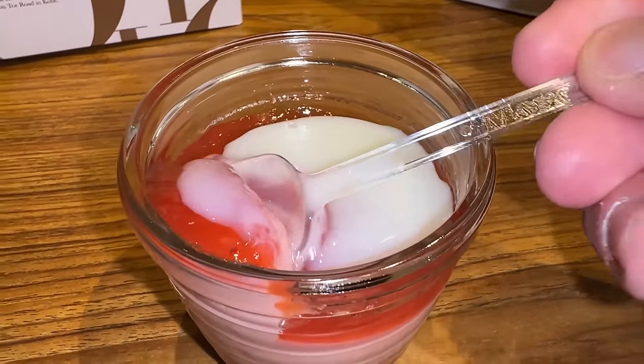Also, since it is strawberry season, strawberry pudding. This is so freaking good. If you come to Japan, go to Moro's off and get yourself some pudding. This tastes like fresh strawberries in here. Sweet and tart, just as delicate as the chocolate.